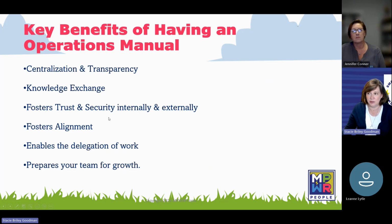I skipped one, going back to trust and security externally. Investors want to know that the business is structured. If you're going to license your company, or create a franchise, or you're looking for investment through a loan or a private investor, your operations manual shows the dedication, the clarity and the knowledge exchange. It gives them a little more faith that you have your business together and you're functioning in a way that can be audited. They can monitor and potentially identify how they can help beyond just the funding.